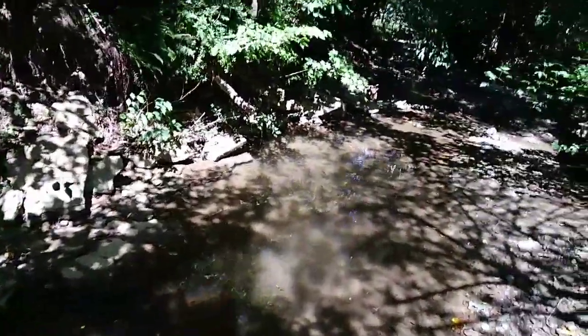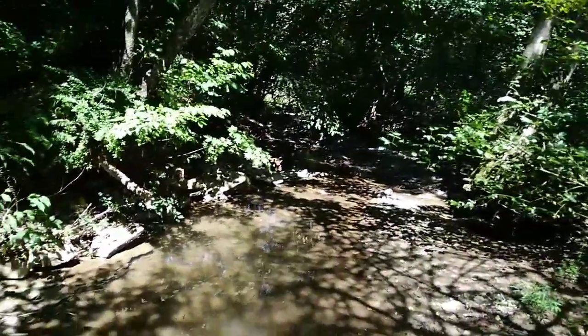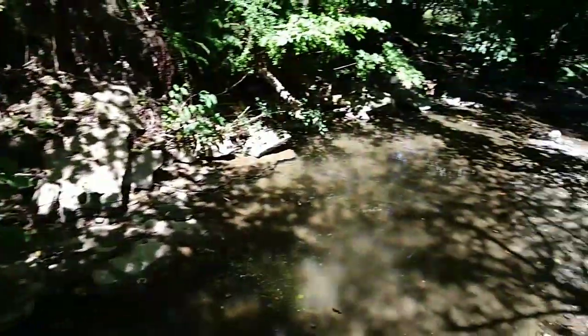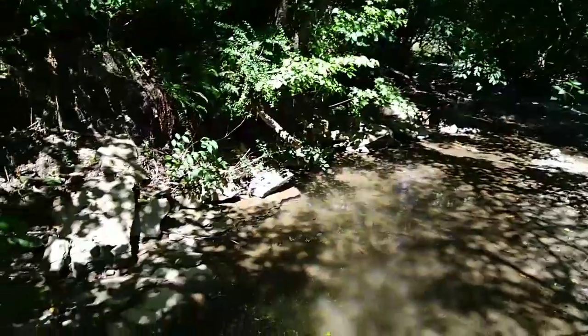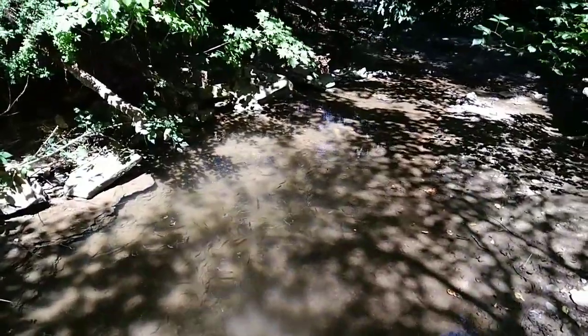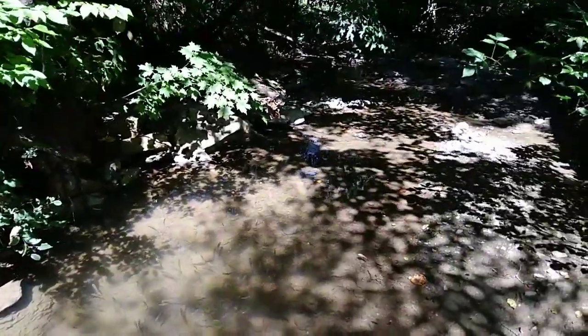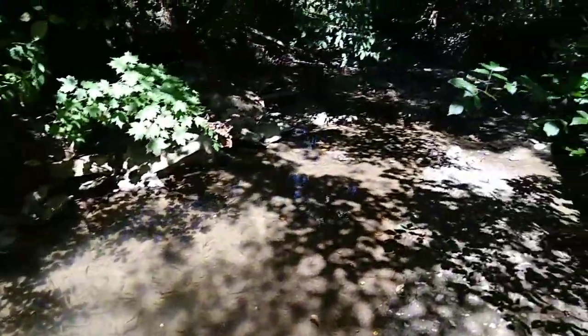Oh, there's a nice, see all them minnows? I never even knew this minnow hole was back here. Next time I go fishing, I'm gonna have to set my trap back here. There's the big ones. Every once in a while, you see some nice catfish in this creek. Look at all them minnows in there.